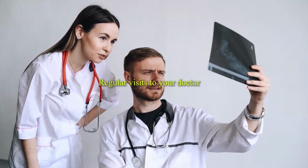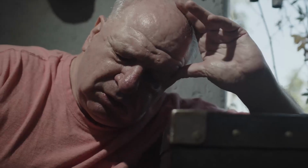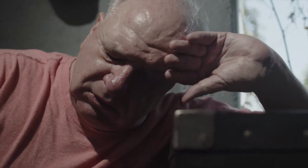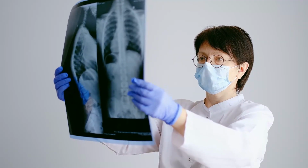Regular visits to your doctor can also help catch any bone health issues early on. If you're over 50 or at high risk for bone loss, consider getting a bone density test to monitor your bone health.